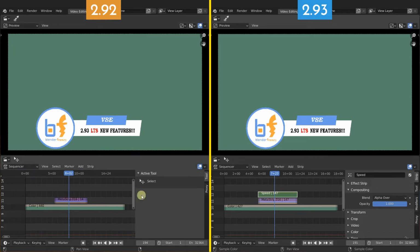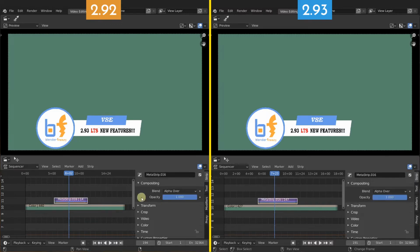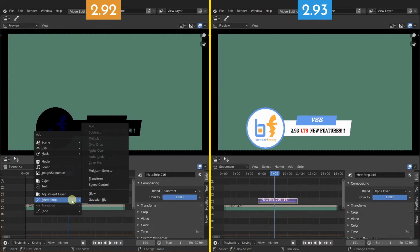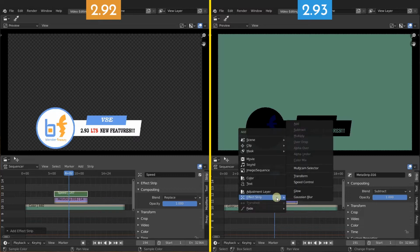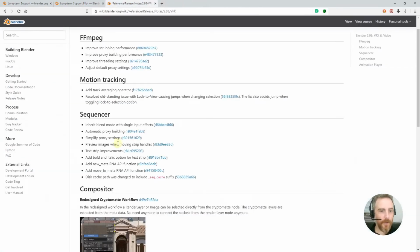Let's get rid of the speed control here, and then over here as well, just the speed control. And we're going to select our meta strip, change this to, I don't know, subtract. Okay, ooh. So we've got that as subtract, and then we add in a speed control. It's replace, and here, same thing. Change that to subtract, and then add in a speed control. It's subtract, so they match. Cool. Next.